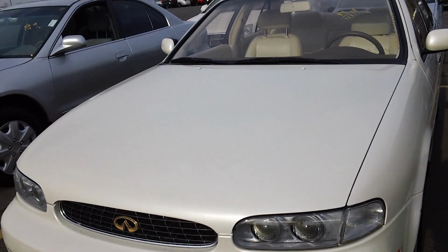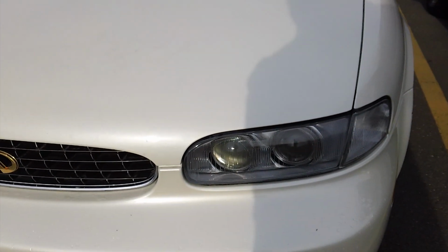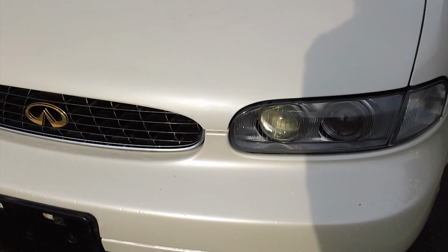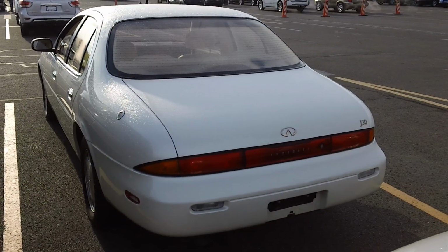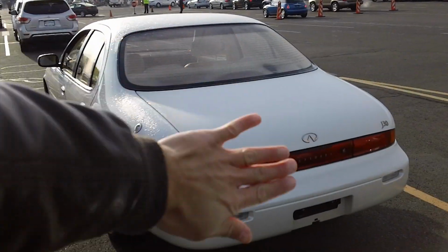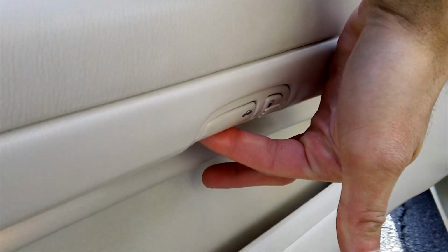I love the fact how the car already came with projector headlamps. That's something that even to this day is quite an exclusive thing to have. I always had a heart for the styling of this car. It's very sleek, nothing else looked like it, and I love how the back end just slopes down.